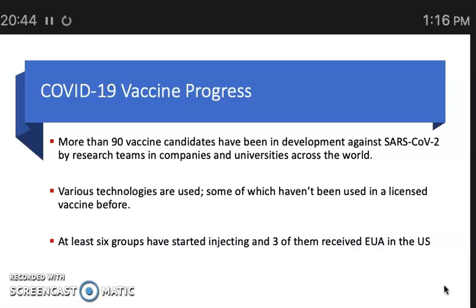The progress in producing vaccines against COVID-19 is very impressive. More than 90 vaccine candidates have been in development by different research institutions and universities across the world. Various technologies are used. Some of them haven't been used in a licensed vaccine before. At least 6 groups have started injecting, and 3 of them, namely the Pfizer, Moderna, and the Johnson & Johnson vaccines, have received their emergency use authorization in the United States.